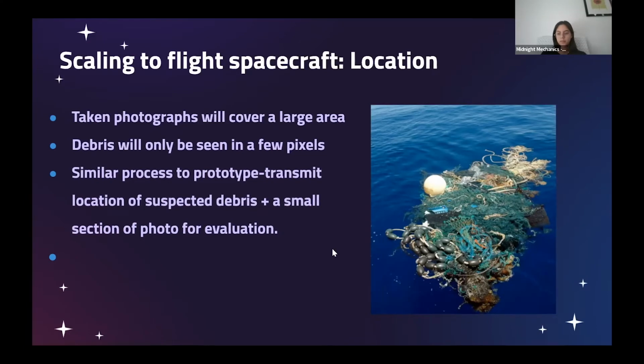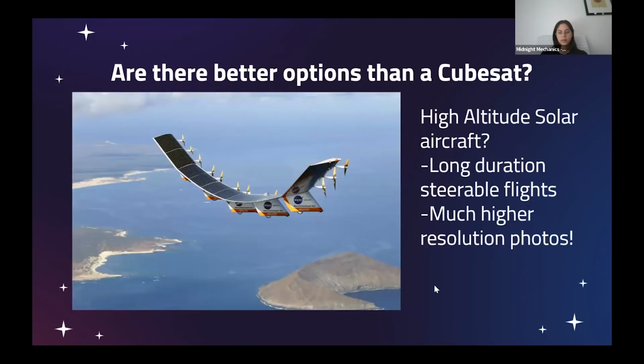And the photographs that we would take on the actual CubeSat would cover a pretty large area. However, the debris would only be seen in a few pixels, and we would need to determine where in the photograph the debris is located in order to determine where in the actual world the debris is. And we also found that another possible option for this challenge, other than a CubeSat, would be a high altitude solar aircraft, which has long duration steerable flights and is capable of taking higher resolution photos.